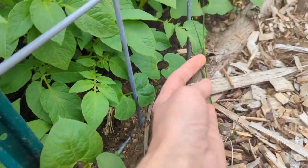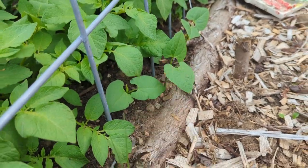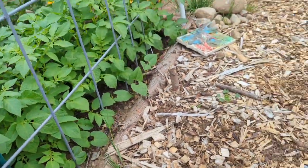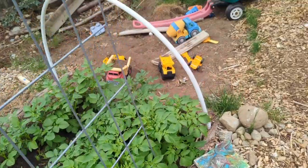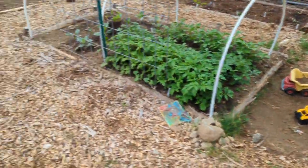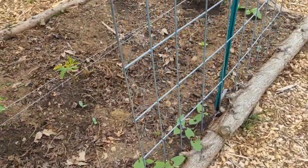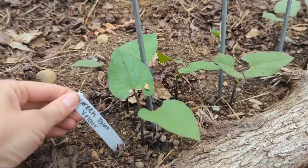Super hard to tell, but these ones are going to be green beans. I believe they are Blue Lake green beans, again running up and around the caterpillar. My little kid's garden, if you will, with the cat. And which leaves our two beds, which are very similar. So I've got a purple green bean called Velour.